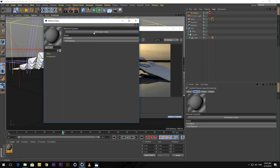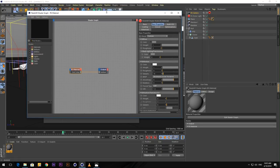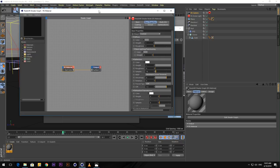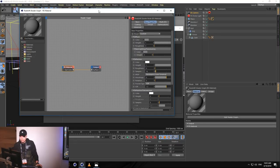If we go into edit shader graph, okay, now we've entered a whole other world of nodes. And I've been working in 3D for over 10 years now, and Redshift was the first time I've ever worked with nodes before. I was a little bit intimidated and frustrated by it because I just hadn't done that before. And I felt like, if I've done 3D for 10 years, I shouldn't have to look up a tutorial of how to add a bump map or a normal map. I should know how to do that. Thankfully, there are a lot of good resources online, and I did look up a tutorial, and then nodes became a lot less intimidating to me.